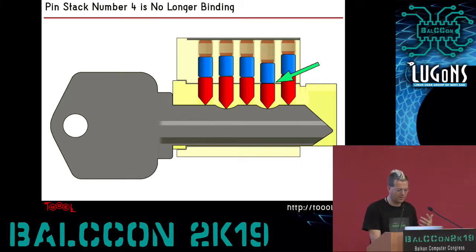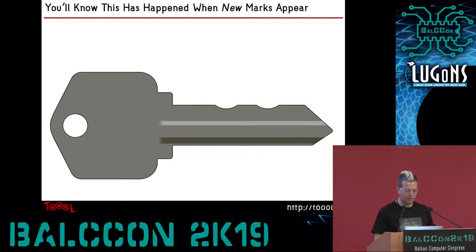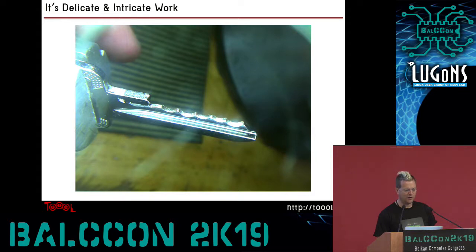And at the point when one of the pin stacks stops binding, you'll get a new mark from somewhere else. So here we've got a mark from this stack, but not from stack 4. And then also a new one here. So, we file down the new marks. We're done at the ones that don't have marks. This can take a while.